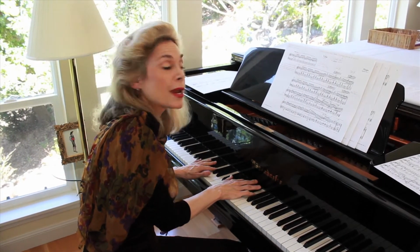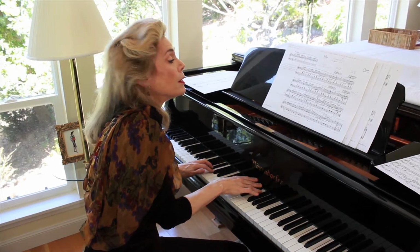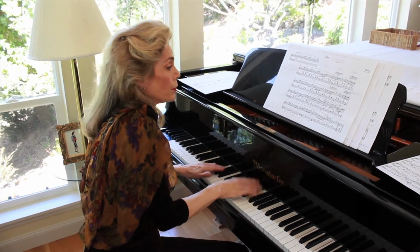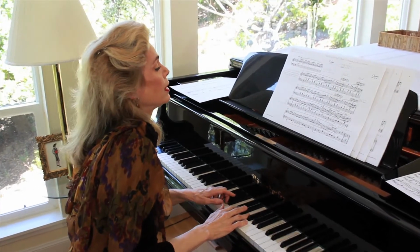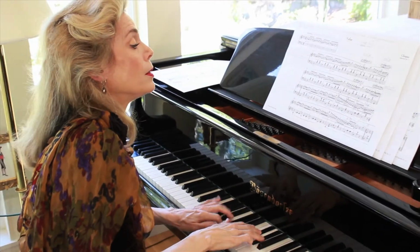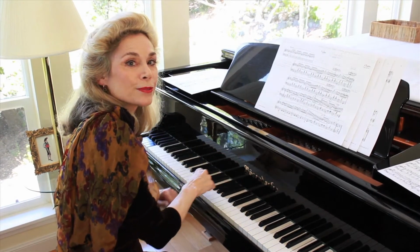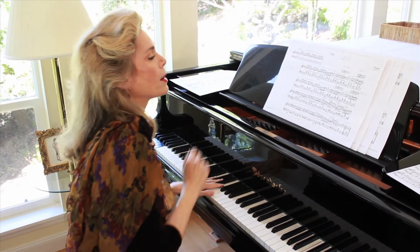Did you hear them as pairs? Because they are. Dotted half note line, which you need to bring out and sustain. So that's just so lovely. So know that so well as a part.